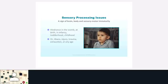So the reason why these movements aren't doing their job is because they're not able to for so many children, and that's because these movements have been hindered either in the womb, at birth, and in infancy. And it's usually because of illness or toxicity, injury, trauma. And if you get really sick and have exhaustion, at any age, these movements can come back because they're supposed to be dormant. But you can do the movements to help them go back into dormancy. I'll explain that in just a minute.